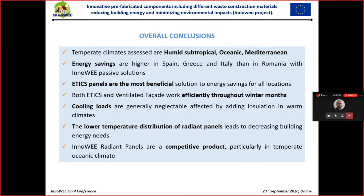Cooling loads were negligibly affected by adding insulation, because in warm climates that's the common effect. Then the radiant panels lead to a decrease in energy needs, mainly because of the lower temperature distribution, and they also show to be a competitive product, particularly in temperate oceanic climates, due to that comparison with a commercial one.